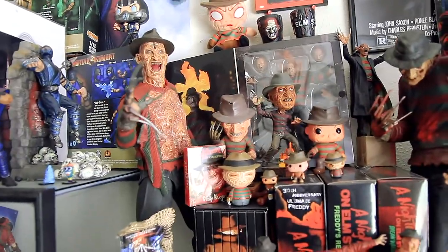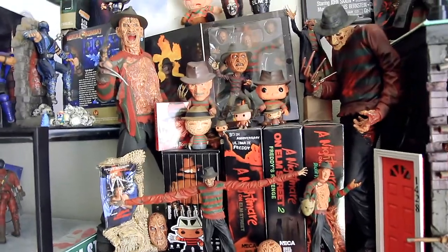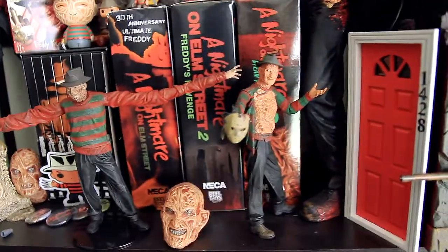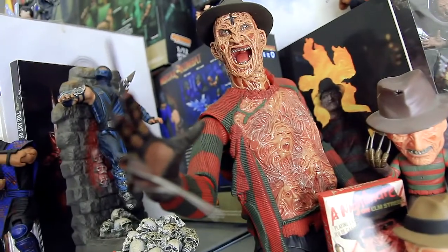My favorite horror character is Freddy. I love Freddy. I've been loving Freddy since I was little. So I just love the fact that he could get you in your dreams. So I got a lot of Freddy. Fresh Freddy. Then I got Freddy from part 3 with the chest of souls. Here's the big version of him.